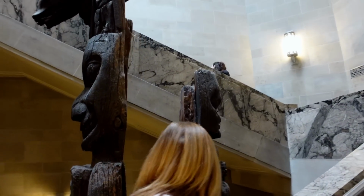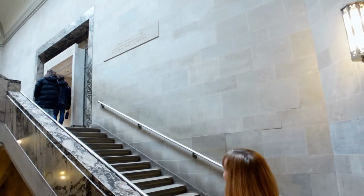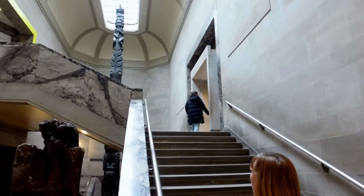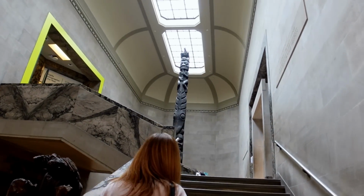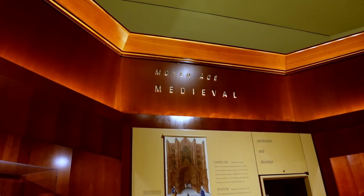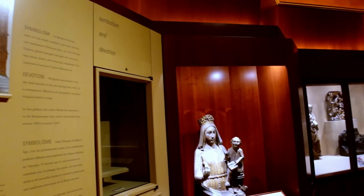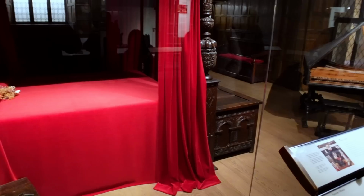And going by more totem poles on our way up the stairs. I think we're going up to the 4th level now. And man, that one totem pole goes all the way to the top of this museum. Check that out. Europa. This is the medieval part. Keep that in mind, because there might be something medieval coming our way later on today.